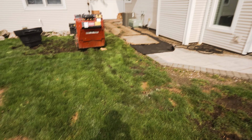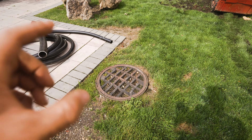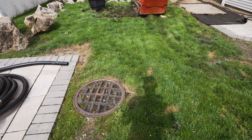On top of the access issues, we do have irrigation. We also have drainage from these downspouts that go all the way right over here to this concrete dry well. So our pond is going to stay a few feet off this. We're probably going to have to reroute some drainage work. But anyways, that's just another day of building on Long Island. We never have good access, so stay tuned because we're going to figure this one out.